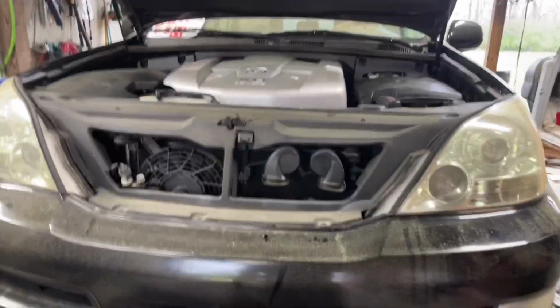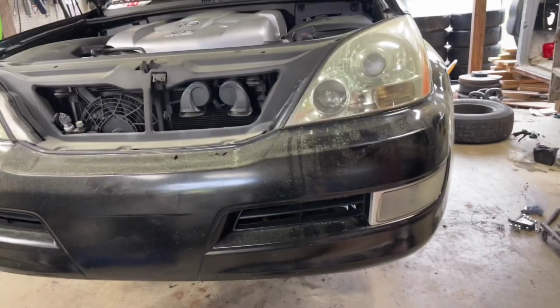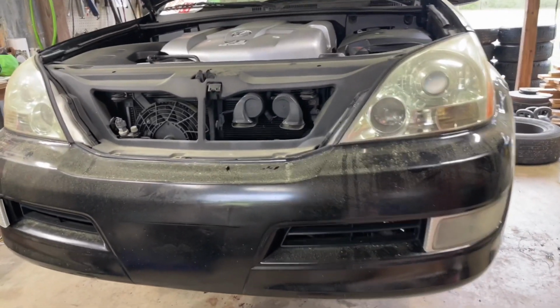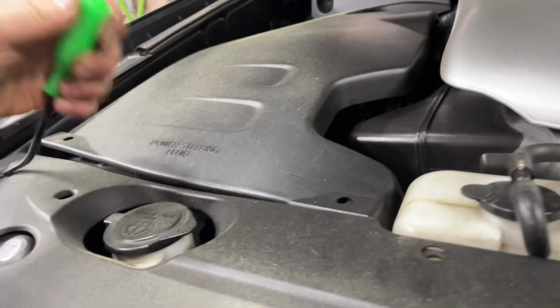But first things first, if you want your bumper cover off, you can leave the wheels and tires on. I'm just leaving it for having more room sake since I just finished the lift. First things first, this has to come off. So all of these little tabs, pop, pop, pop, pop, pop them all off. I've only got one more to go over here.